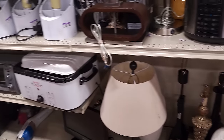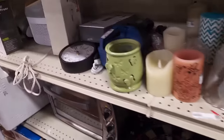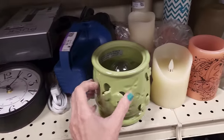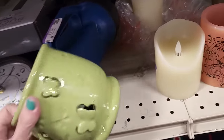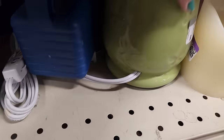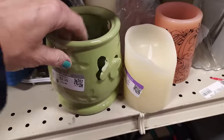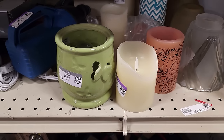And then look over here at the Scentsies. This is where normally the Scentsies are. Oh, that's too bad. That's broken and doesn't have its little top that's cute with the butterflies. It is Scentsy, yep. That's a shame. Little butterfly got beat up.